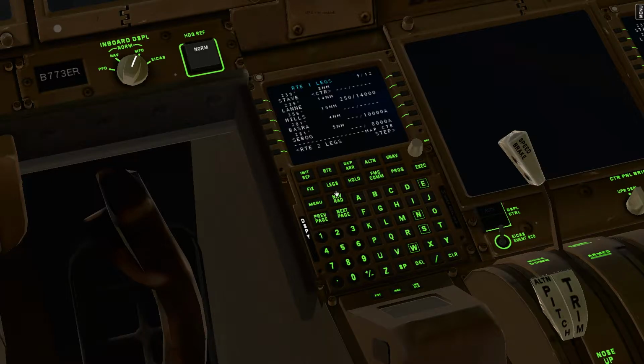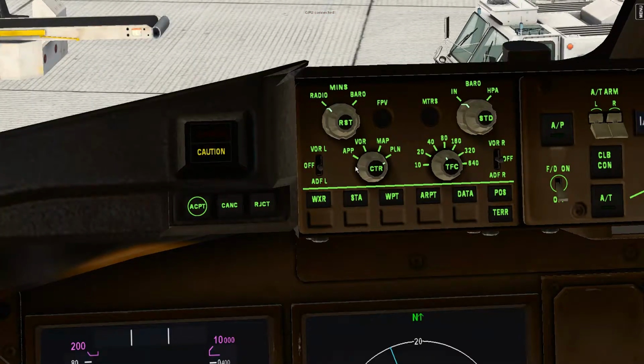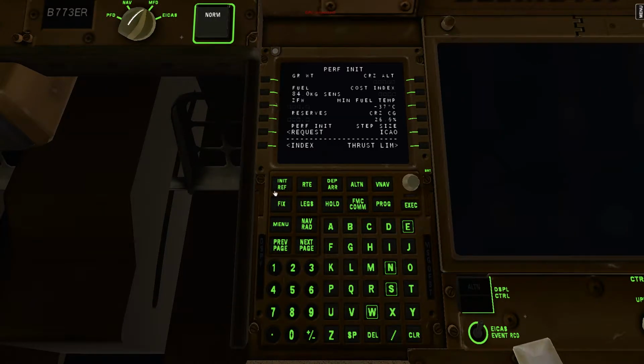So let's go to London Heathrow's departure. Seems like we don't have any altitude restrictions, so we will be heading straight for our cruise altitude. Let us set back to map mode. Let's activate and execute. We don't have to plan for my landing yet because I'm still 9 hours away from it. Reserves is our 5 tons regular.